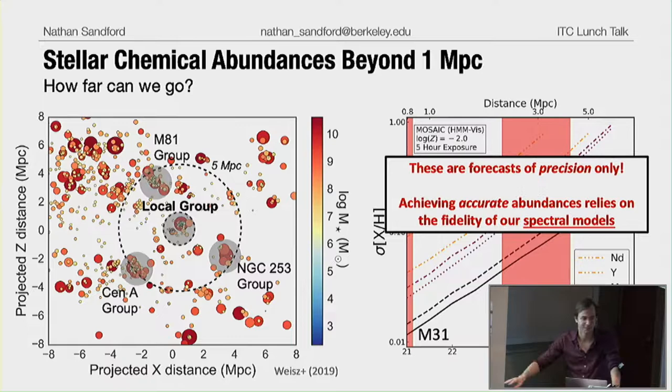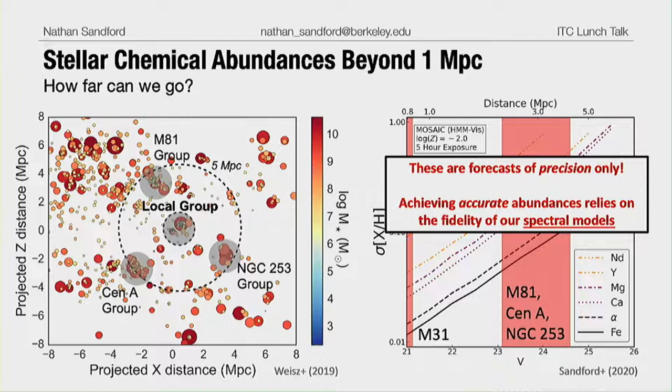But if you've worked with stellar spectra at all, you might be thinking that this is a little optimistic, and I think there's reason to be skeptical, right? These forecasts are for precision only, and achieving accurate abundances, which is perhaps more important than precise abundances, relies on the fidelity of our spectral models.